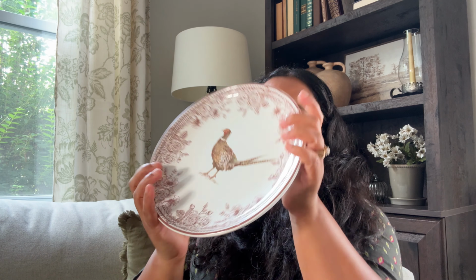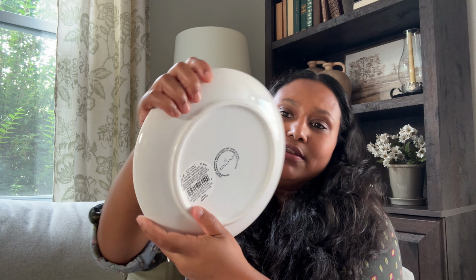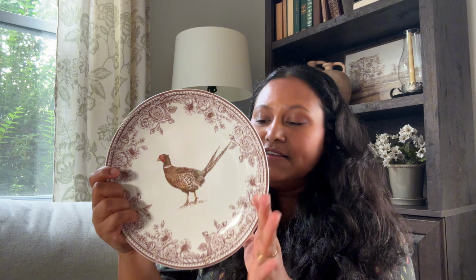And then I did pick up this plate right here. This one comes in 2 different designs. They have the bigger turkey, and this is like the baby turkey. I went with this one. This one originally was $10. And then with the 40% off, this one came out to be $6. I love the color right here with the florals, this brown florals.